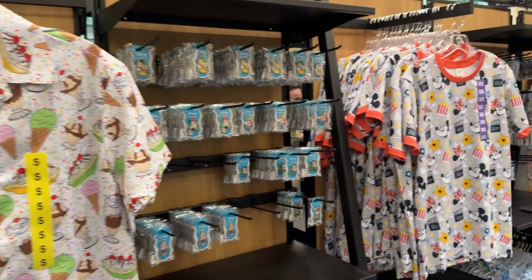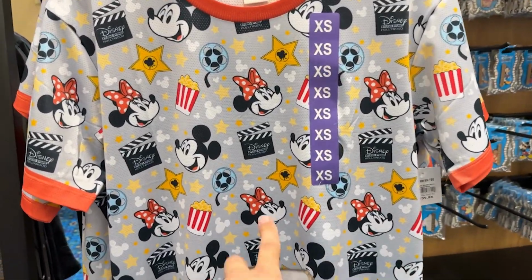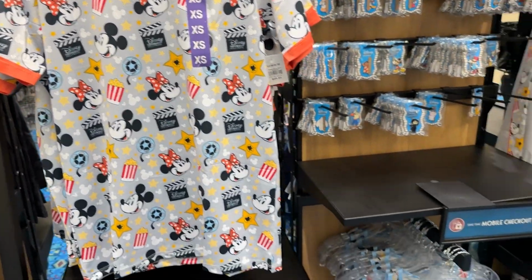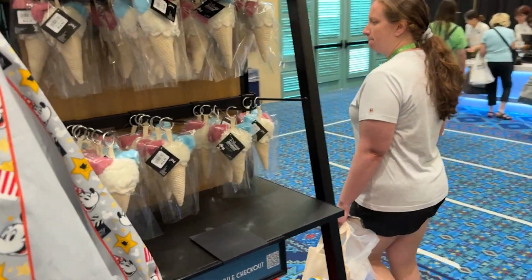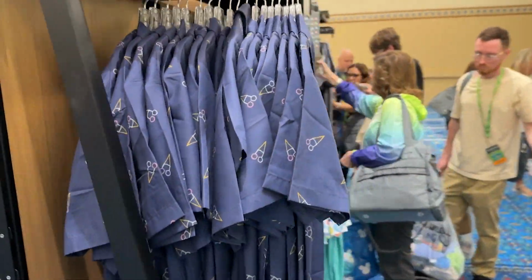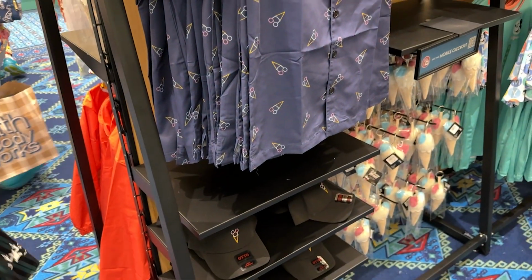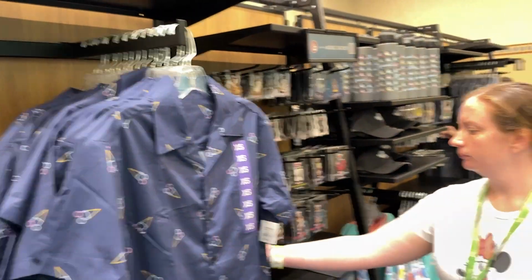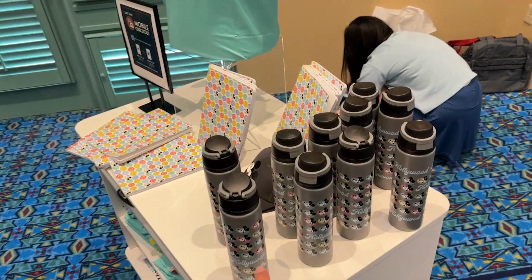Now we're in the Disney Studio store, Hollywood. So this one's a little bit smaller, but let's take a look around. Not as crowded in here. A lot of cute merchandise. And it does have the Disney Studio store, Hollywood logo on it. So let's take a look around here. A lot of button-ups. Very cute with the whole ice cream shop stuff. And of course, you gotta have a water bottle.